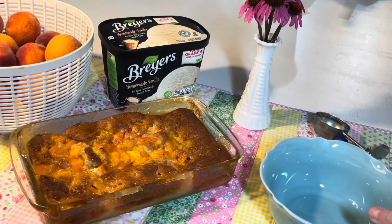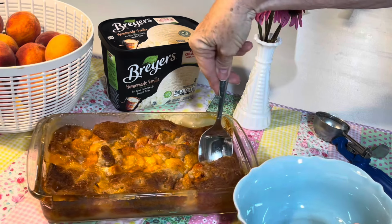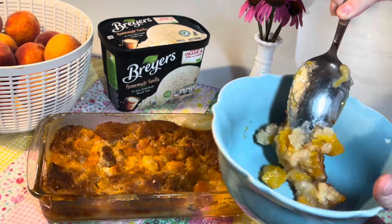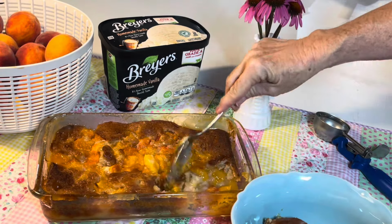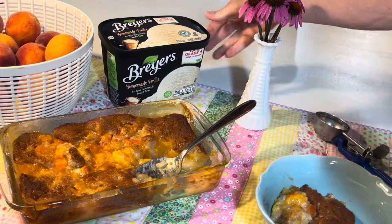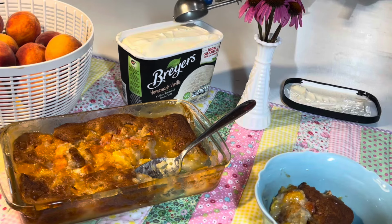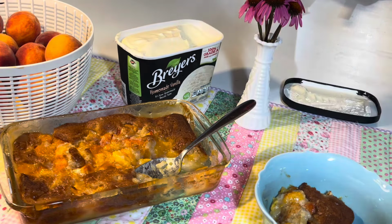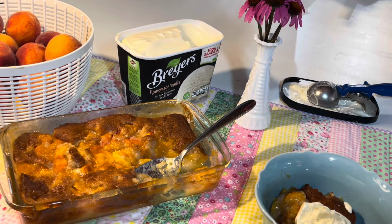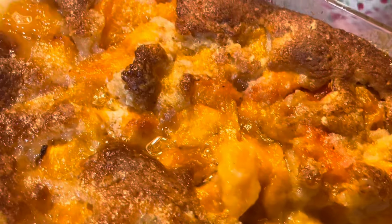Okay, so Kenny came home. He's going back to work, but he brought me ice cream, and we're gonna scoop this up. Yep, that's the kind of crust I was wanting, the foamy kind. And I am having this for dinner because I'm a grown-up and I can. So, gotta have a little bit of ice cream with it. And that looks beautiful. Yeah, now that's what I'm talking about. Look how good that came out.